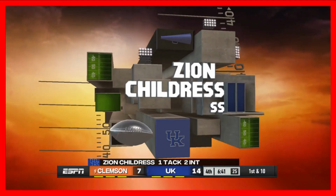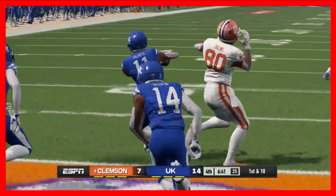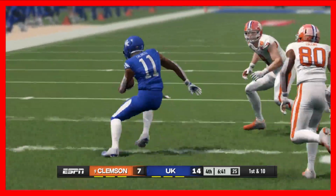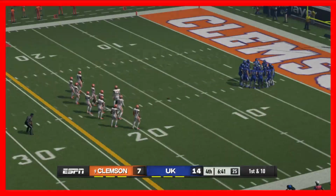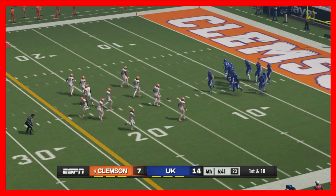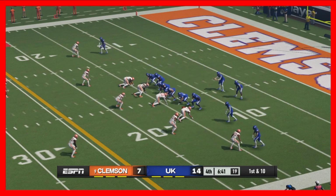And that is an absolutely huge turnover for this defense. They couldn't have picked that off at a better time. Just a horrible decision by the quarterback trying to force that pass, especially at this point in the game. From their own 14-yard line, first down, Kentucky is up by a touchdown.